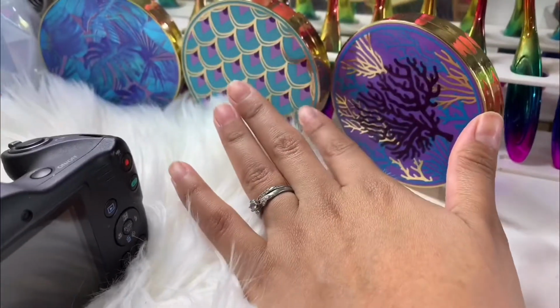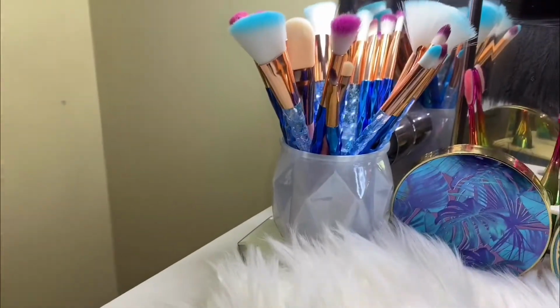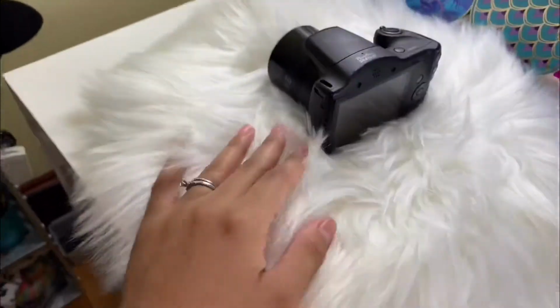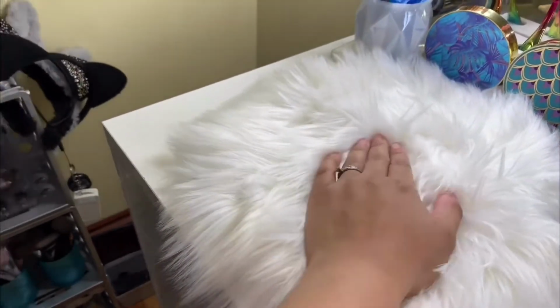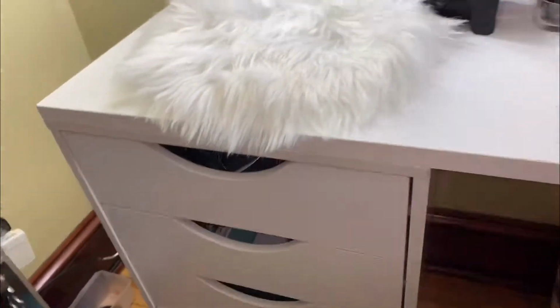My Tarte eyeshadows I got from my BoxyCharm. More brushes. This is the little thing I use to take pictures of my BoxyCharm and all the stuff I get. I got this from AliExpress. Let's check out what's in the drawers.